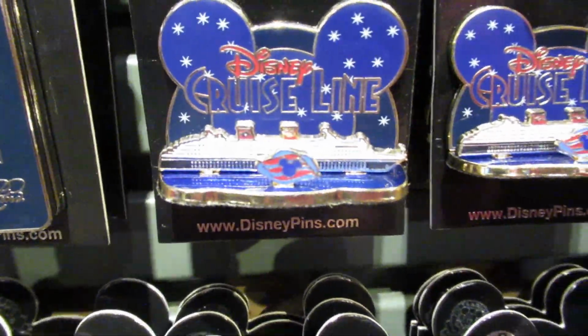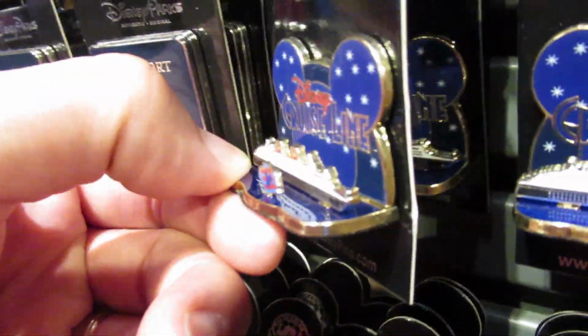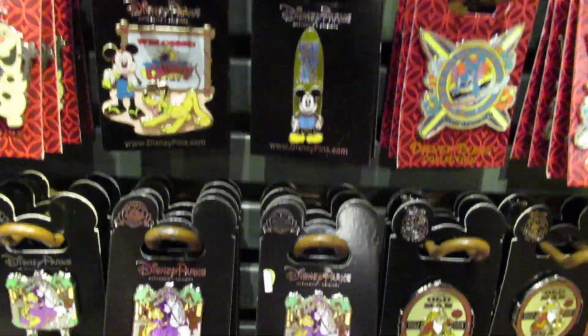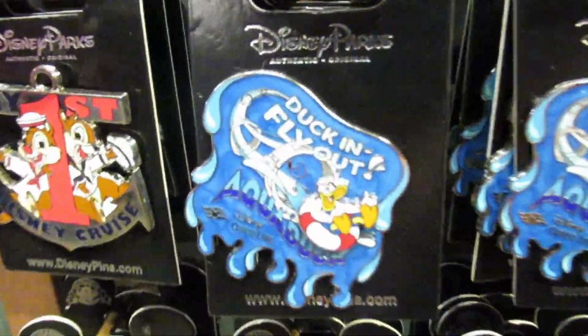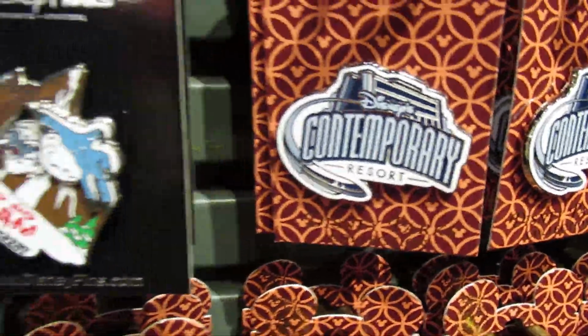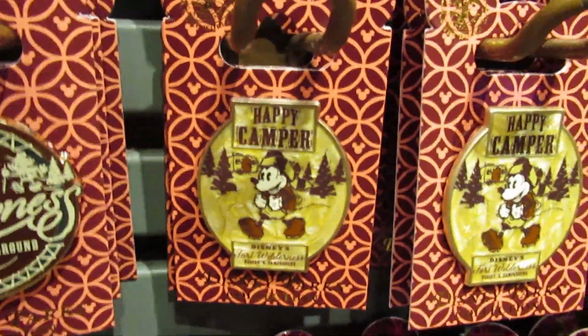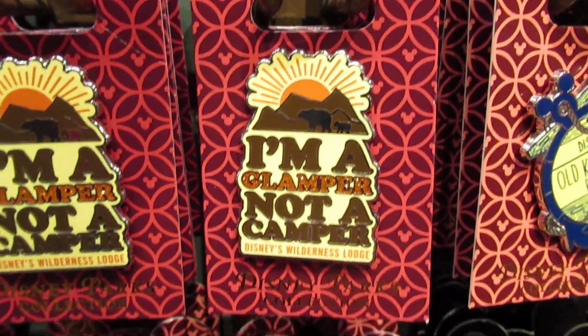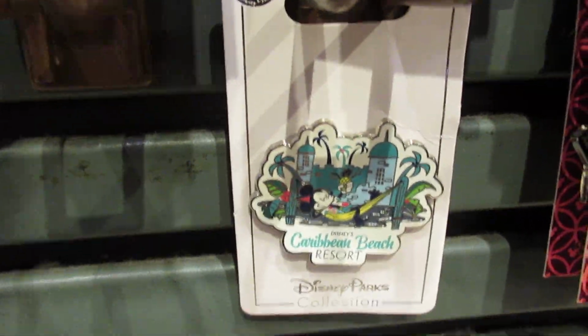There's a ship with a kind of 3D effect. A lot of pin on pins, ship in a bottle, Castaway Cay, Disney Fantasy. Almost anything you can think of, the aqueduct. There's a bunch of different resort pins: Fort Wilderness, Copper Creek. I'm not a glamper, I'm a clamper, not a camper. Saratoga Springs, Boardwalk, Pop, Caribbean Beach, Animal Kingdom.